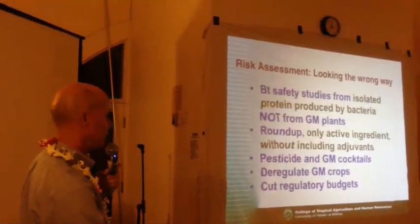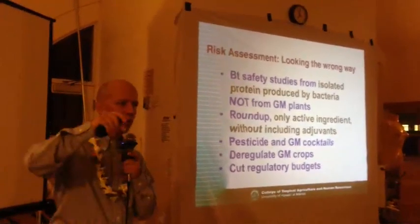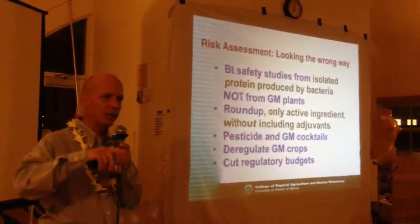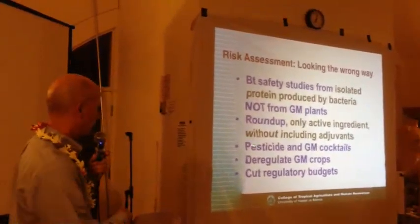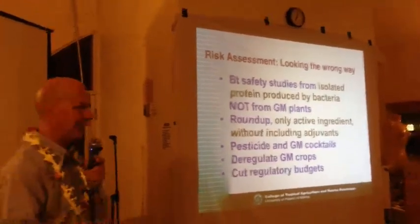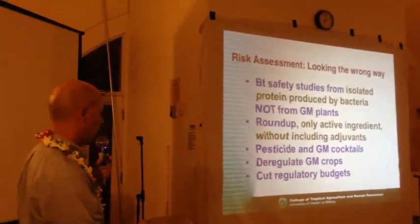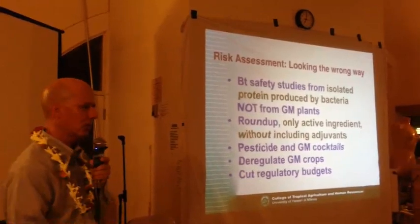Similar with GM, now we have several BT toxins that are incorporated one on top of the other in the plants, and we have not studied the health effects of that combination of BT toxins as compared to the single toxin. GM crops were deregulated so that we didn't need to conduct safety studies, and we have cut regulatory budgets, limiting the ability of regulators to oversee these products.